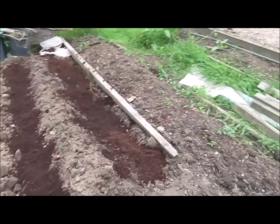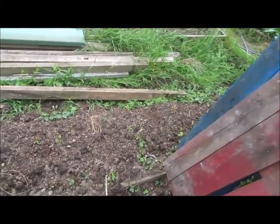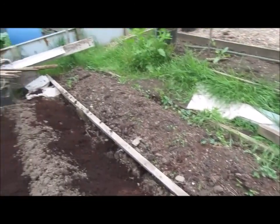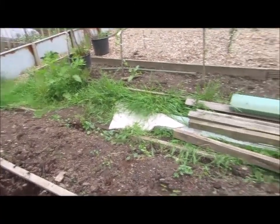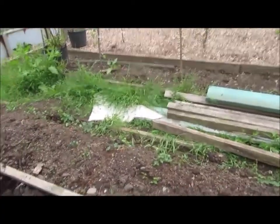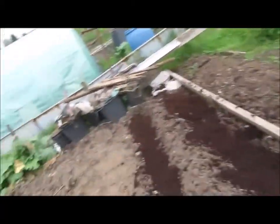My next task, which will be tomorrow, assuming we don't have another thunderstorm, is to come down and weed this lot, because that's all amongst my asparagus beds, and we don't want all those weeds amongst the asparagus. And I think I will get some action on that path, clear it and put some wood chip down, and that's it basically.